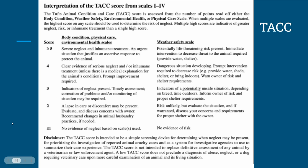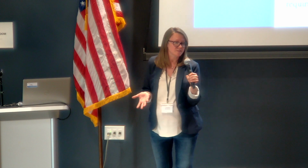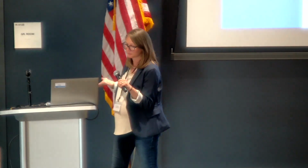And so 3 here, indicators of neglect might be present, timely assessment or correction of problems may be required. So it's not telling you what to do, but it can provide a little bit of guidance. So in those circumstances, that might be a situation where maybe a warning, some education, educating people on what correction might be needed can be really helpful in helping correct that situation and improve the animal's welfare.